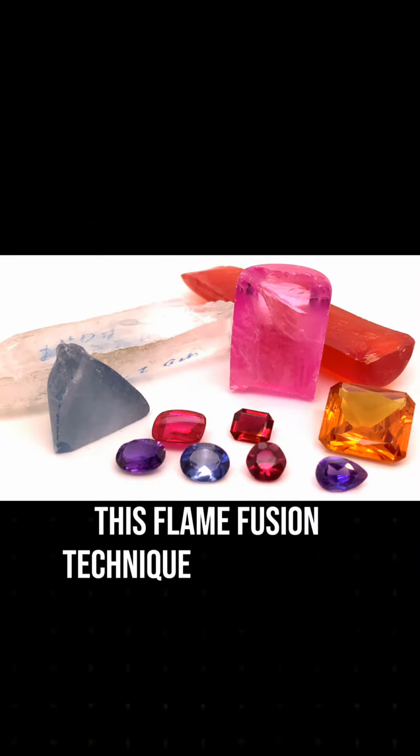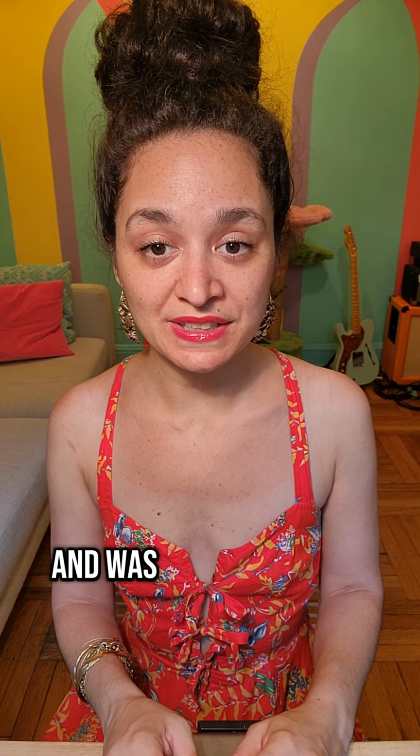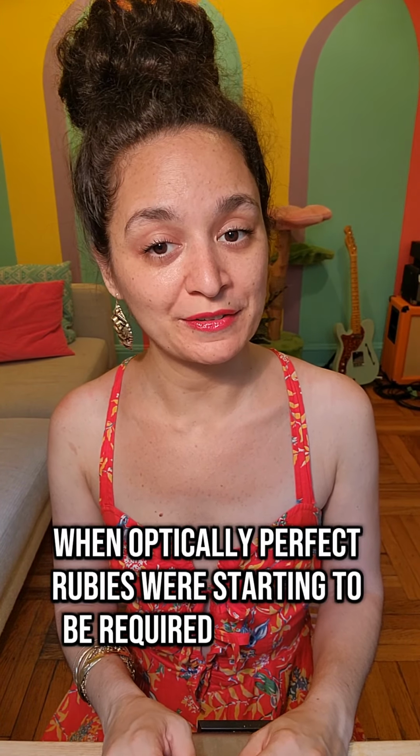This flame fusion technique was used to create other lab-grown stones like sapphires and spinel, and was in use until the 1960s, when optically perfect rubies were starting to be required for lasers.